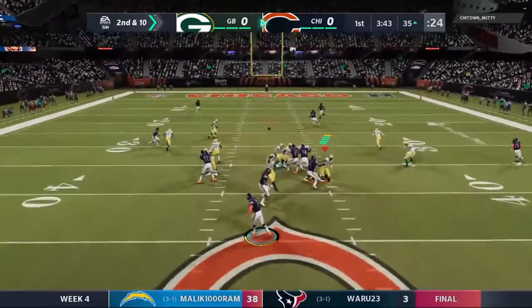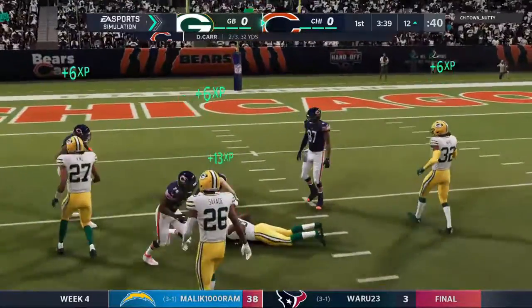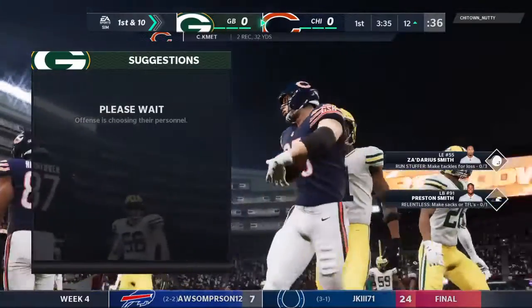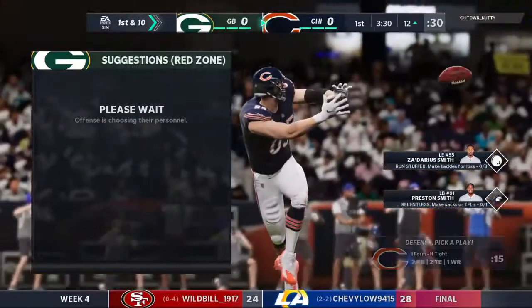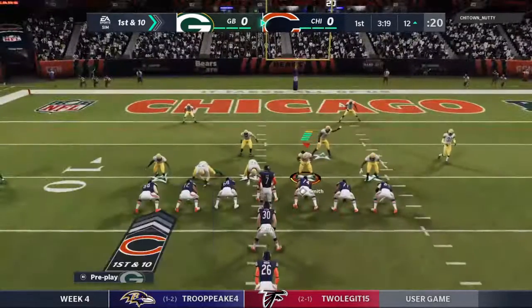Throwing again. Carr. Open man is Kmet, the tight end. And this is going to result in another first down as the tackle's made at the Packers' 12-yard line. 23 yards the pickup there. 10 at the 12-yard line. From down at the 12, it's 1st and 10.